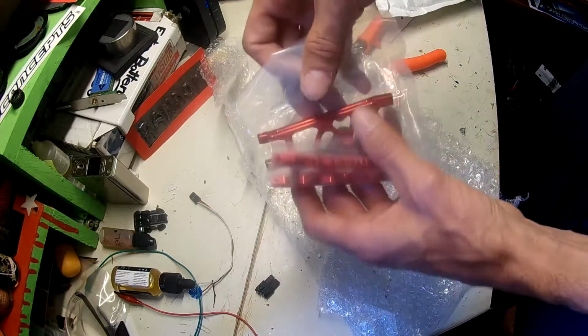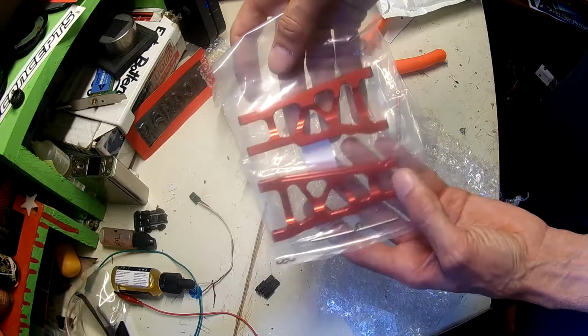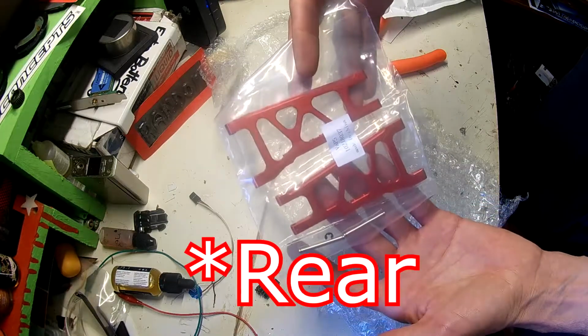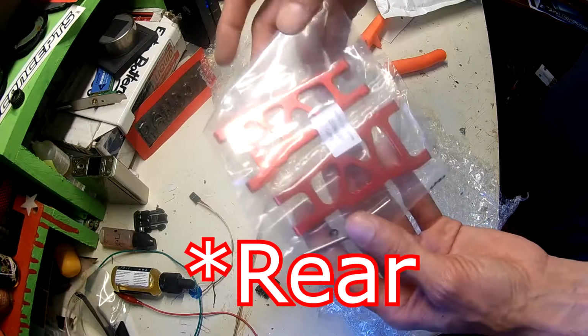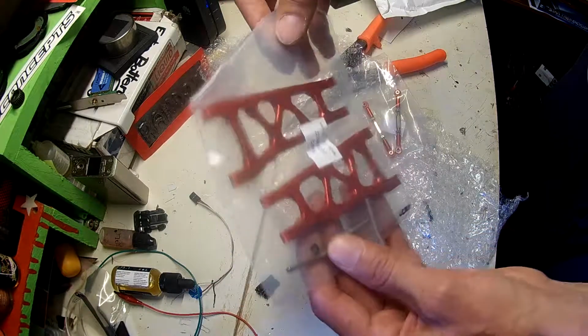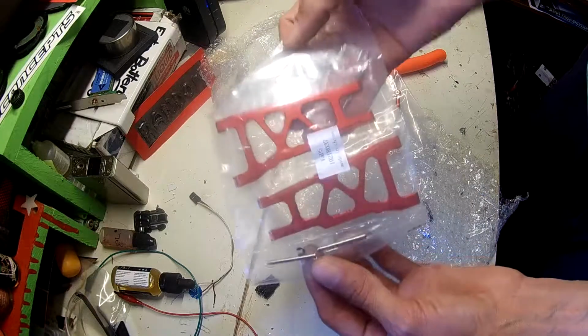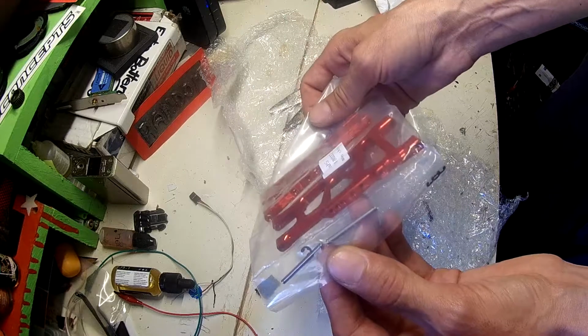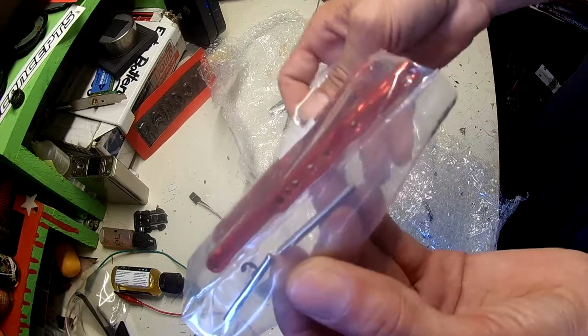Oh yeah, set of control arms. Front control arms. You know these are going on Project Red. Looks pretty good, eh? Now, I'm not going to bother you guys with showing you the swap of the part, but I will show it to you after the change. Looks like I did pretty good.